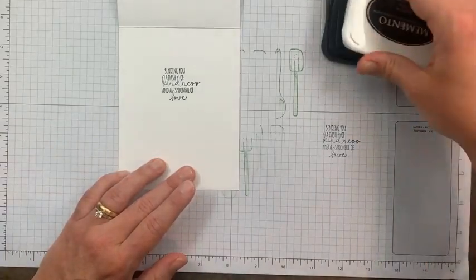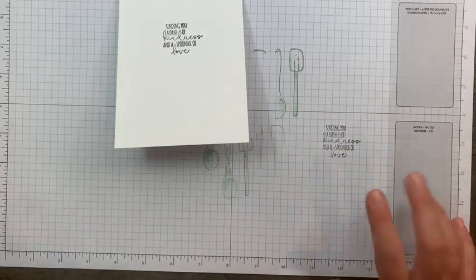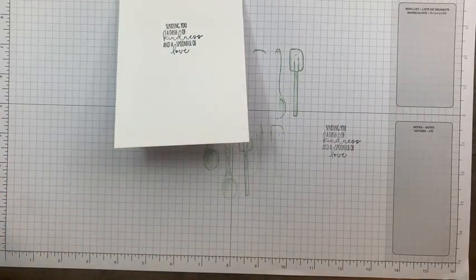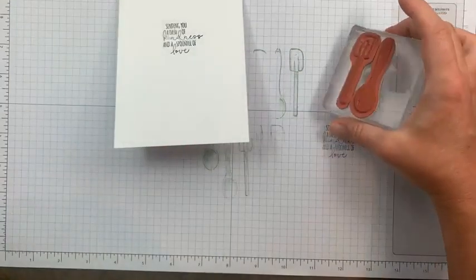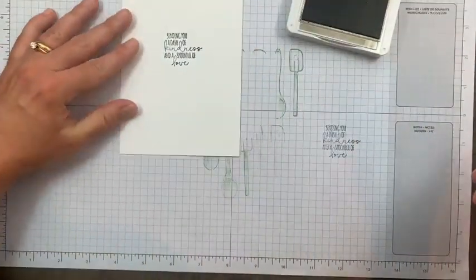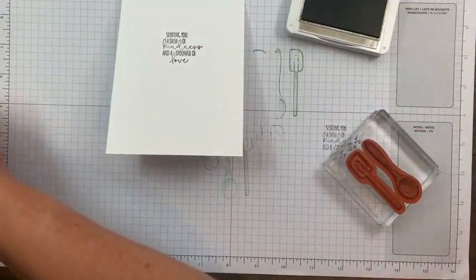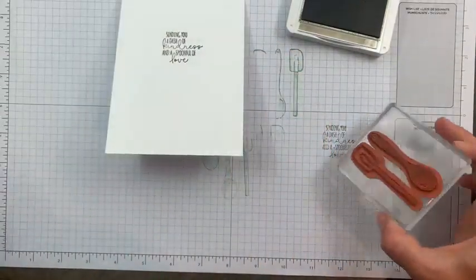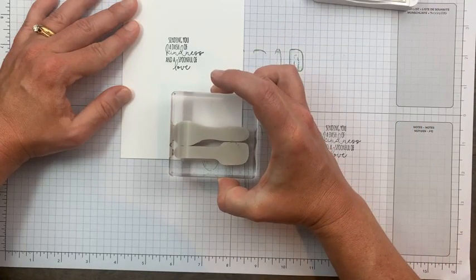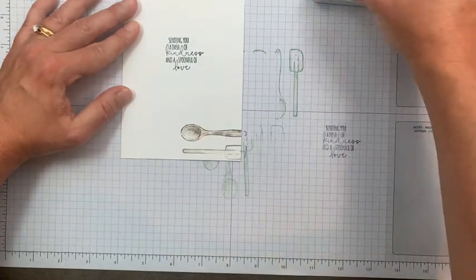It's a smidge crooked. And then, just to add a little detail, I'm going to take my spatula and my wooden spoon again, and I'm just going to stamp them across the bottom. This time I cleaned it. This time I'm going to stamp it in the crumb cake and ink it up. And for my sample, I stamped it lower than I wanted. Like you barely see the second one. So for tonight, I'm going to try and stamp it a little higher so that you actually see both of the utensils.